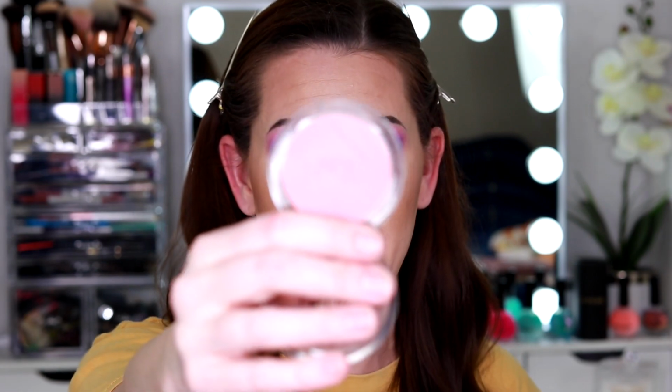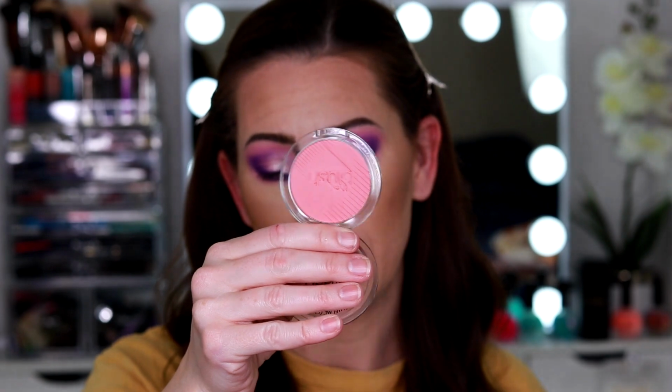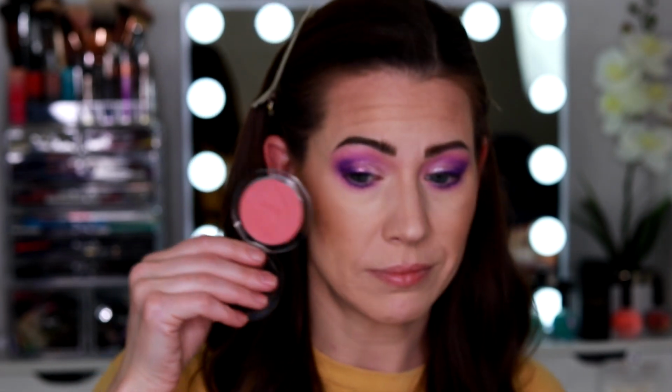So for the blush, I'm going to be using the Essence blush in Beloved. I haven't actually used this one yet. I've swatched it a bunch of times. It's really pretty. Let me pull it back a little bit. It's really pretty. It's just a pinky blush.